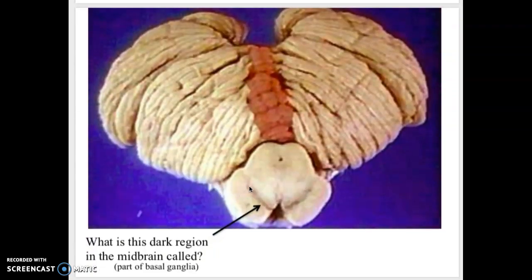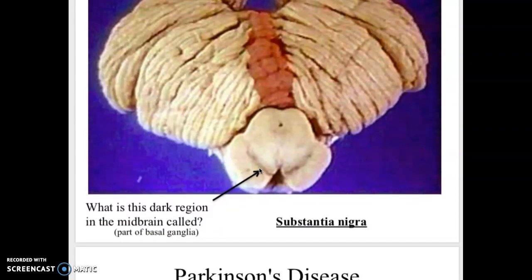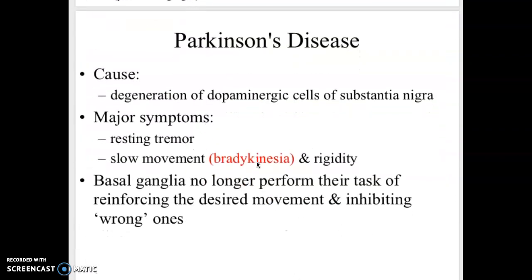Here's a picture. You can see this gray line right here, which we know is a substantia nigra. Parkinson's disease is very similar to Huntington's. The substantia nigra has dopaminergic cells that get degraded, and that results in a resting tremor and really slow movement. If you know someone with Parkinson's, you're probably very patient because they move so slowly because it's so hard for them to have the correct movement.